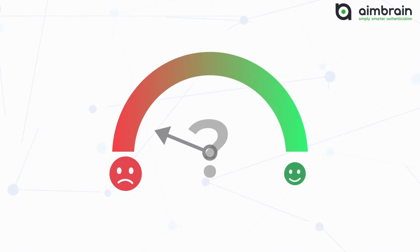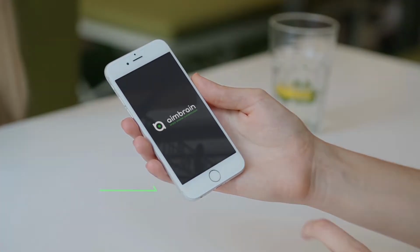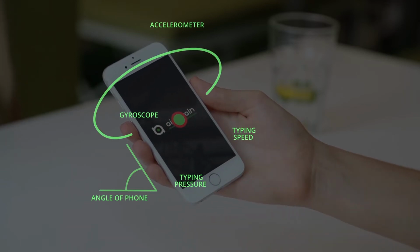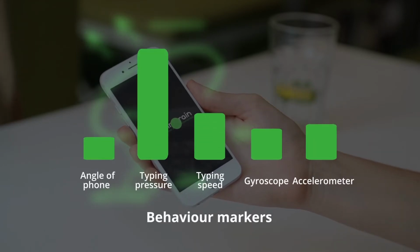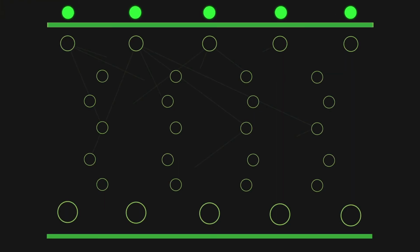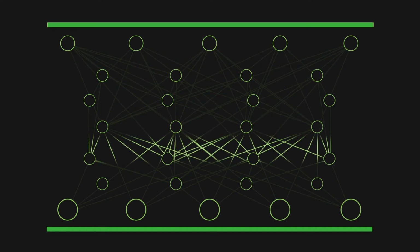We believe that the single most powerful tool in your fraud protection arsenal is passive continuous behaviour authentication. From the moment an application is opened, AimBehavior provides an invisible continuous measurement of a user's unique gestures and behaviours. These multiple gestures and behaviours are gathered and fed through our deep neural network to become a digital representation of an individual's characteristics, and the output stored as a template of a person's behaviour.